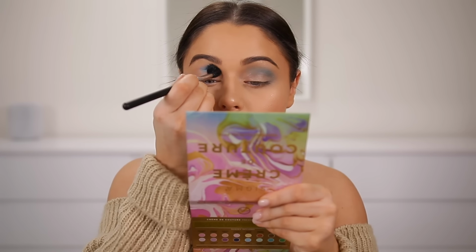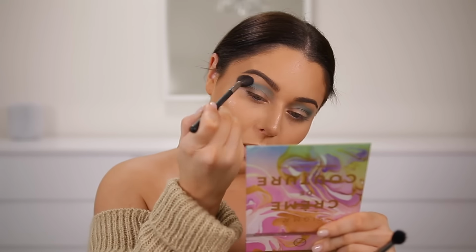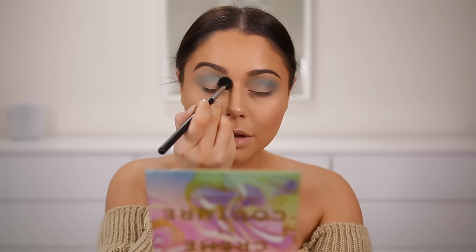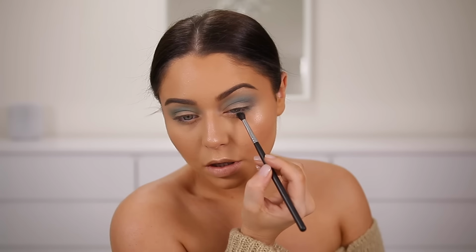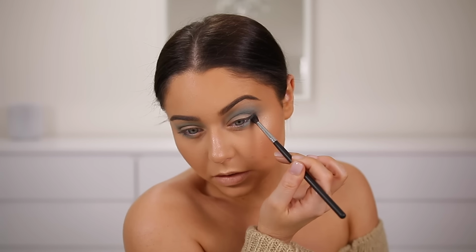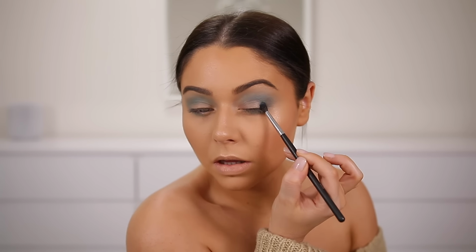So just so that the eyes match, I am gonna use the Kat Von D on this side as well. Okay, so the Kat Von D works better if you pat it on, and then I'm sure you would need to just blend it out with a separate brush probably. I'm just gonna put that only on the outer corner here.